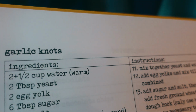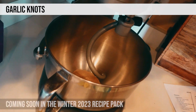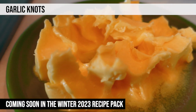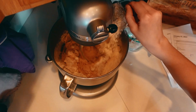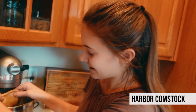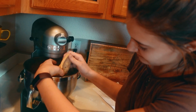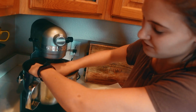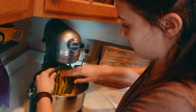Now after lunch is done, I'm gonna start working on the garlic knots for dinner. I have my yeast in the bowl, and then I'm gonna add some hot water. My dough has been kneading for about 7 to 10 minutes now, and it's feeling nice and stretchy. That's awesome. And now, weird thing, I'm gonna be adding softened butter to my dough.